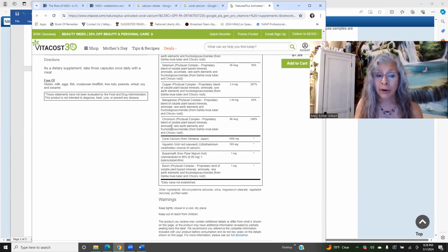So proprietary blend of soluble plant-based minerals, amino 8, which is a protein. When you have a chelate like that, then it's more absorbable through the cell membrane. It helps pull it through and makes it much more utilizable. Again, it's all happening at the atomic electrical level. Rare earth elements and fructooligosaccharides. Apparently, this plant is rich in this phytonutrient complex. So anytime you have such complexes, then they have many, many health benefits.